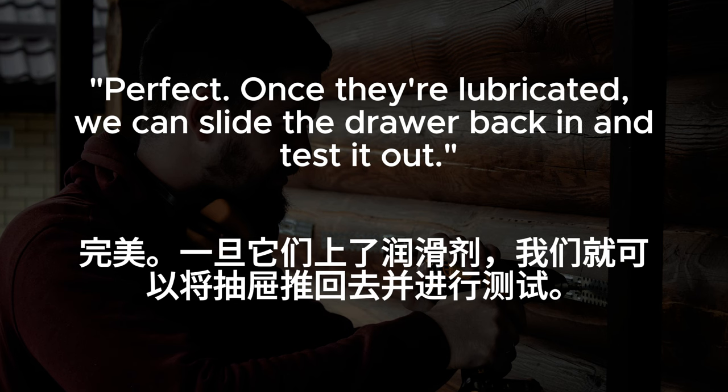Perfect. Once they're lubricated, we can slide the drawer back in and test it out.